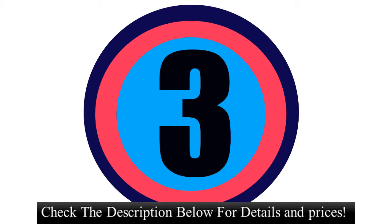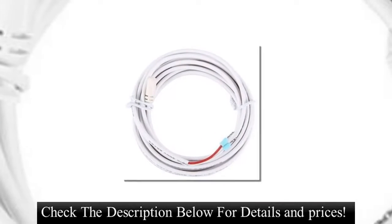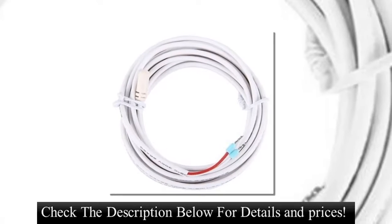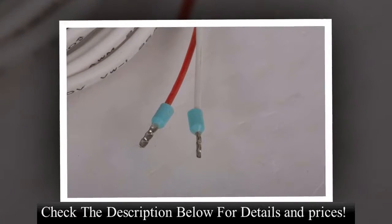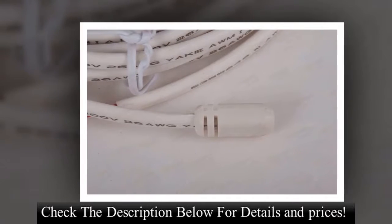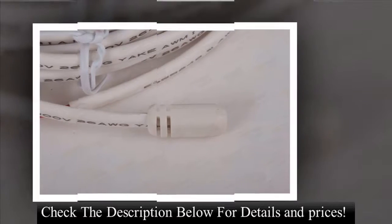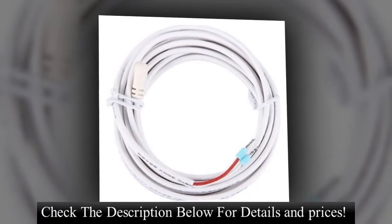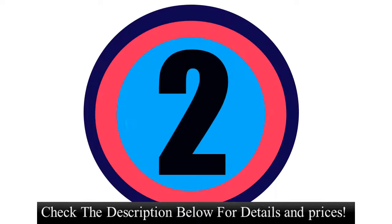Here is the product number 3. HVAC Environmental Control Sensor or NTC Sensor. 1. Power: 0.0 volts to 5.5 volts. 2. Operating temperature range: minus 55 degrees Celsius to plus 125 degrees Celsius, minus 67 F to plus 257 F. 3. Storage temperature range: minus 55 degrees Celsius to plus 125 degrees Celsius, minus 67 F.